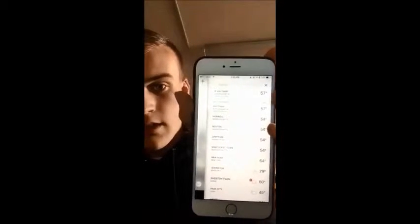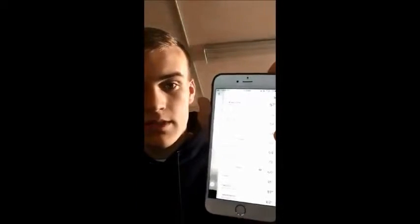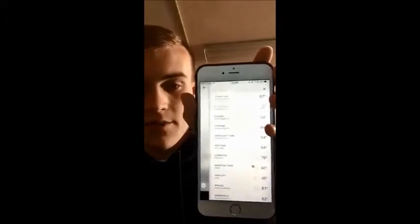So you can add all your cities and towns right up here. So if you click, you can see all the lists of towns that I have, and I was able to find every single one. This is also just like the standardized iPhone app that they provide with you when you get your iPhone.